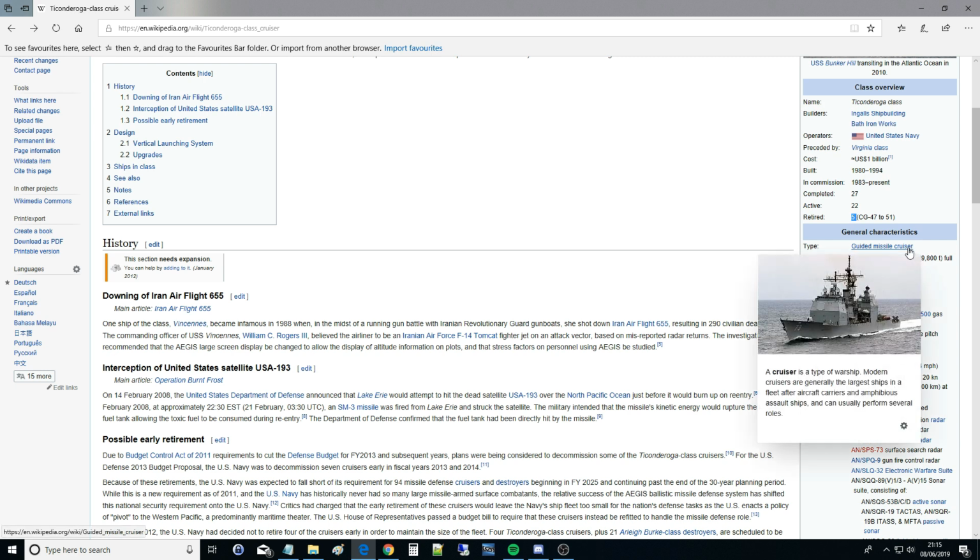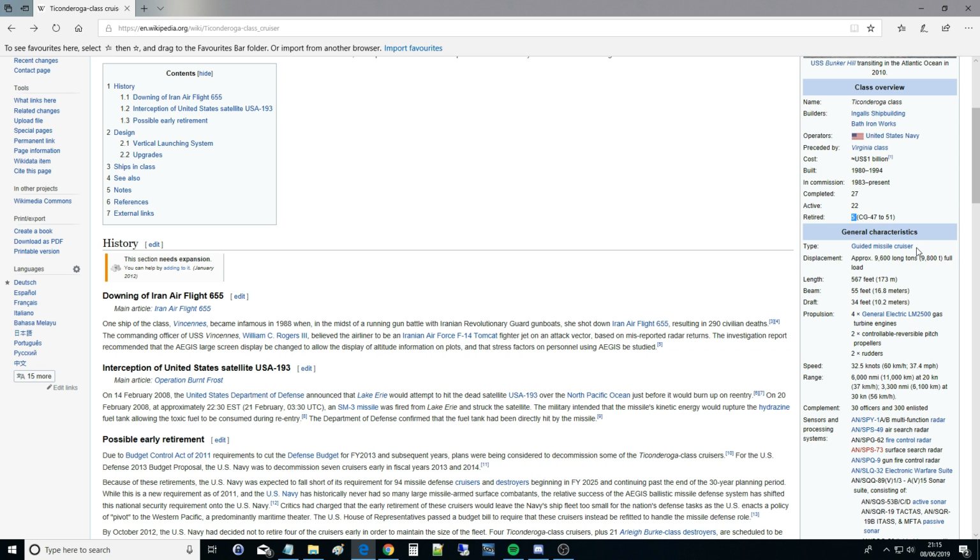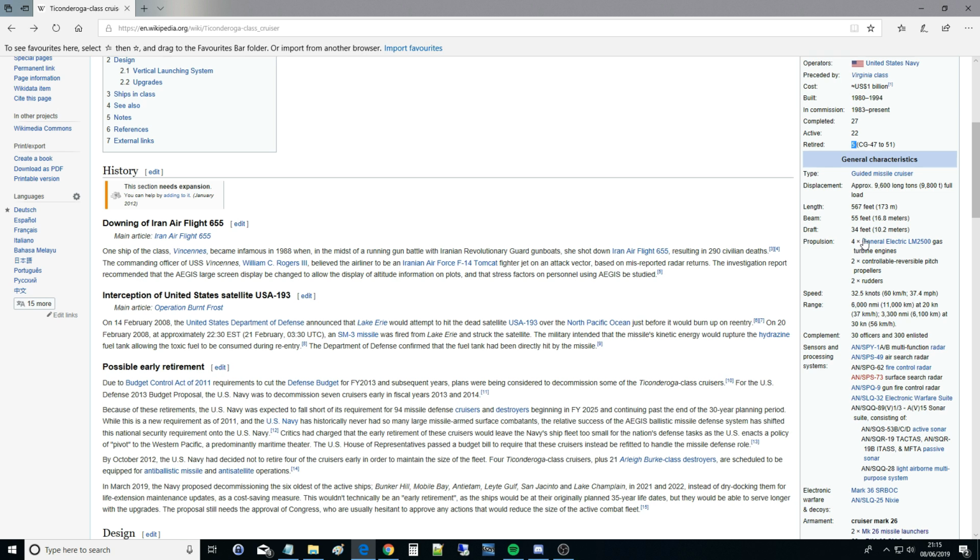Where this one's a bit different. Yes, it can kill ships and it has anti-ship weaponry, but this one also has a lot more reach in terms of anti-ground operations that we'll have a look at as we go on. Next, displacement, 9.6 thousand tons, as opposed to the 12,300 tons displacement of the Moskva, so over 3,000 tons lighter.